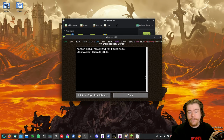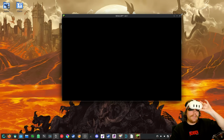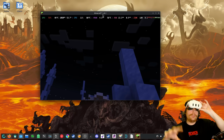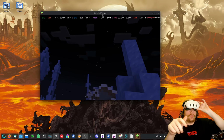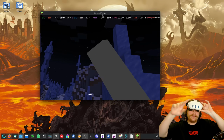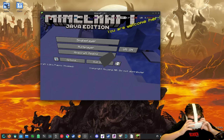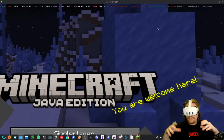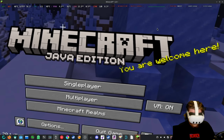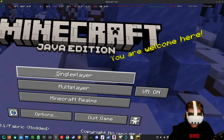And then if we click VR on, so as we can see here, what we have to do first, like I said, is launch SteamVR before we launch Minecraft, which is picking up hand tracking, which is pretty damn cool, I would say. And yeah, if we see here, I don't know if you guys can see it, let me full screen it real quick. Window full screen. We can click single player, which you can pick up the controllers actually, this will just be easier.